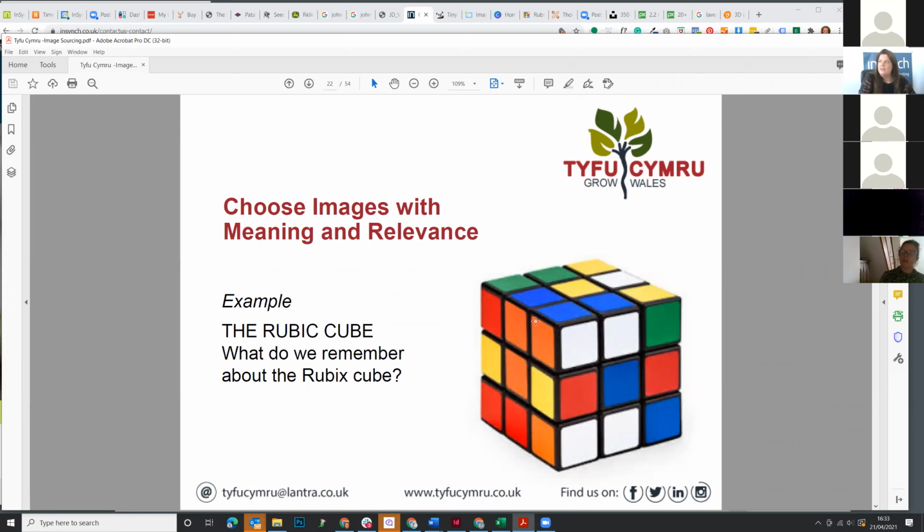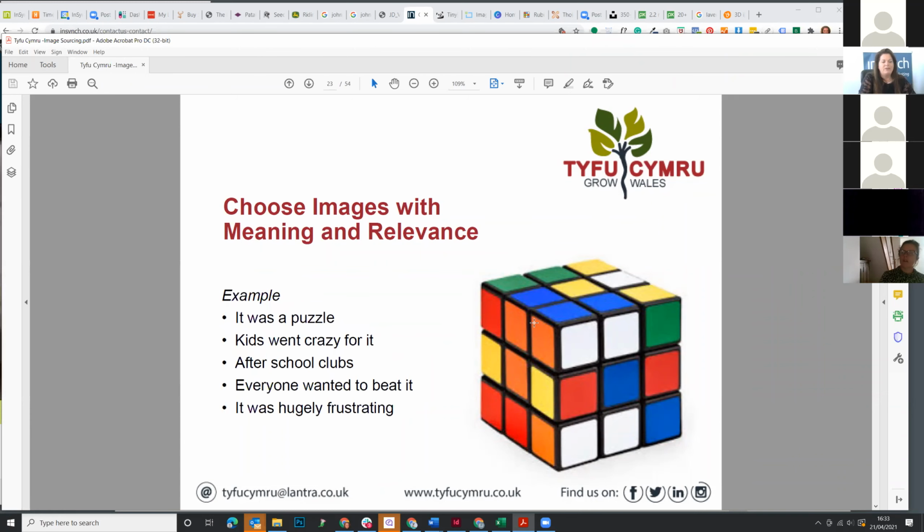For me, it was school clubs. It was a massive craze when I was at school. Everyone wanted to do it. It was hugely frustrating. I even bought one for my granddad and he threw it out the window. He got so frustrated with it. But it was a puzzle. Kids went crazy for it, and everyone wanted to beat it.